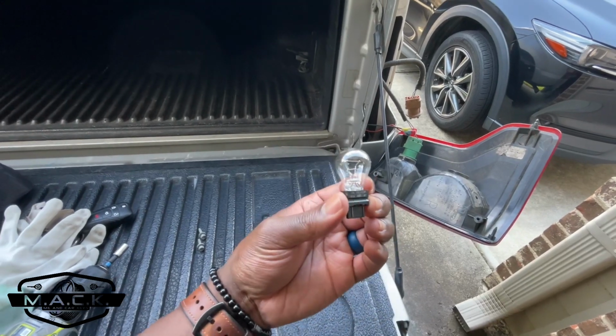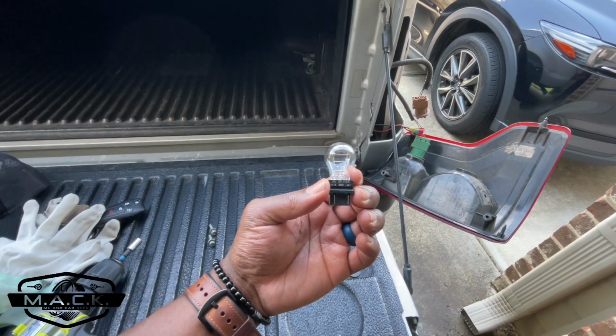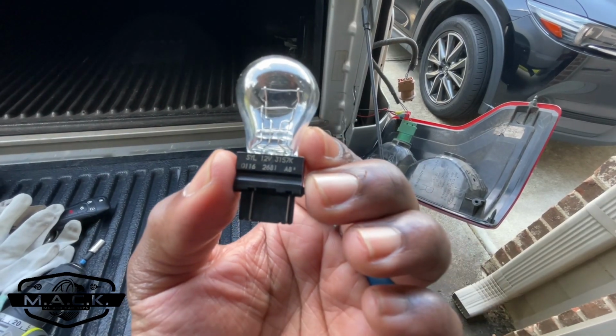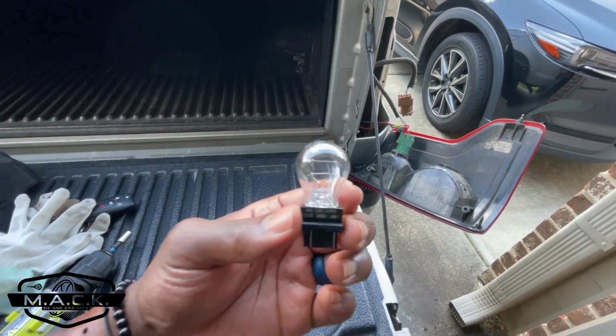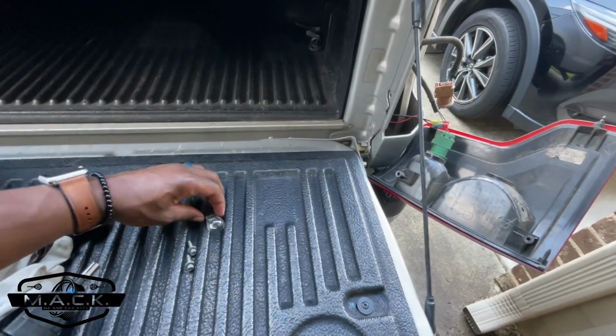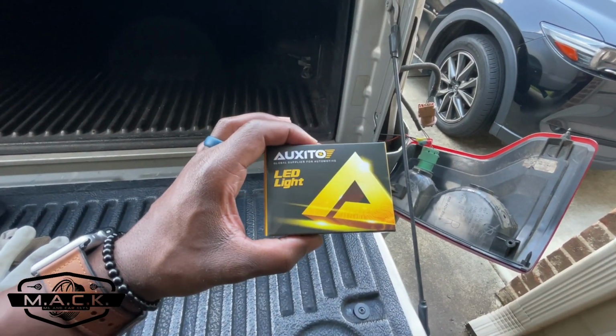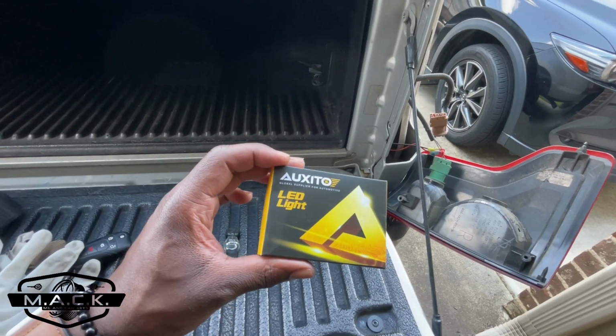Now, if you don't know what type of light bulbs your car needs, just take it out and look at it. Sometimes it's written right on there. As you see, it says 3157, 12 volt. So that is our stock halogen bulb. To replace that, we are going to use these LED light bulbs.